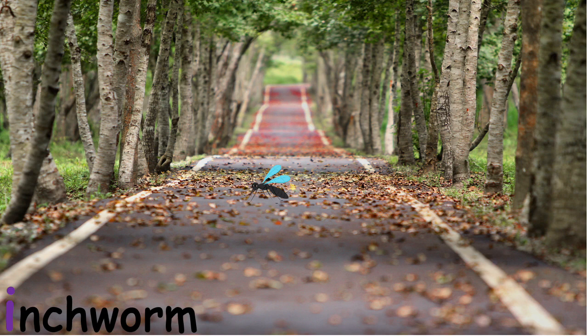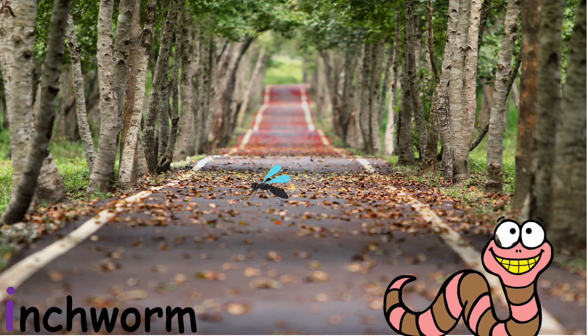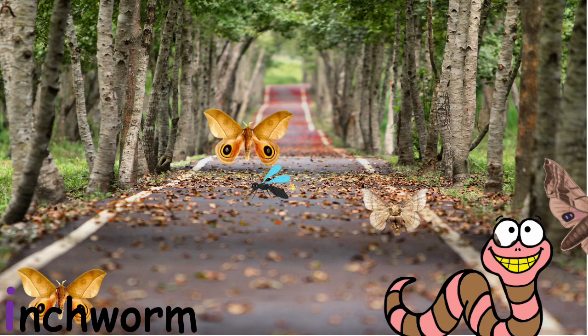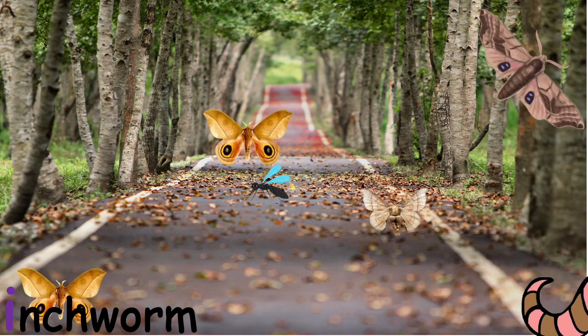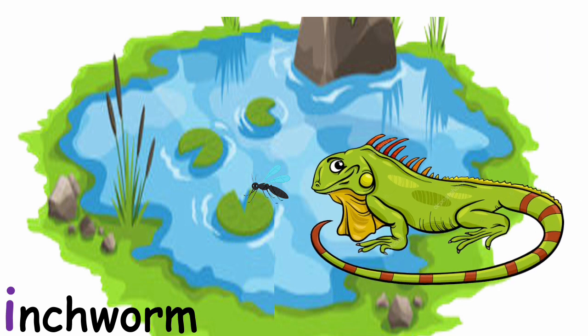Hello children, look at this tiny inchworm. Inchworm is an insect. They eat leaves and change into a beautiful moth. Oh wow, do you know the name of this animal?